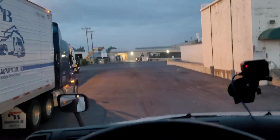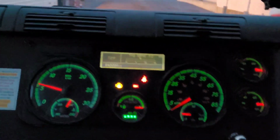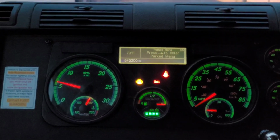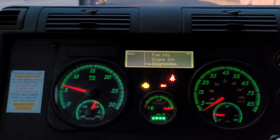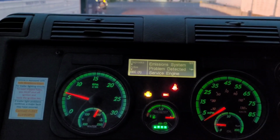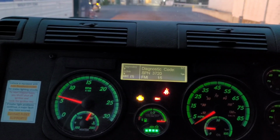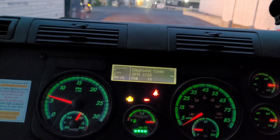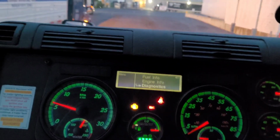Called the mechanic at my shop, and he said, yep. Here, we can look it up. Diagnostics, active, EEC. Emissions problem detected, service engine. 3720 FMI 15. I looked up videos about it and everything too. Yeah, you have to have your filters changed and all the ash or soot cleaned out of your one box as well. So I'm like, great.